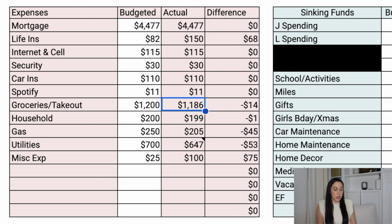We got takeout I think once this month, but other than that it's just cheaper to cook at home. So all right, household, we barely made it this month, under by $1, but we stayed in budget for household expenses. This is toilet paper and toothbrushes and toothpaste and trash bags and all that kind of stuff.